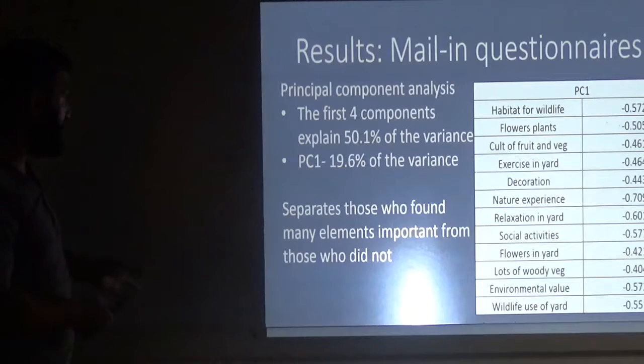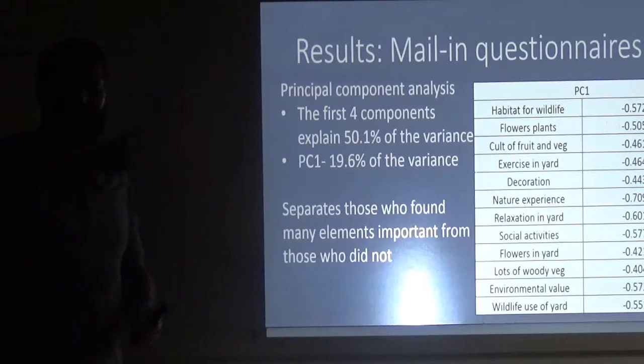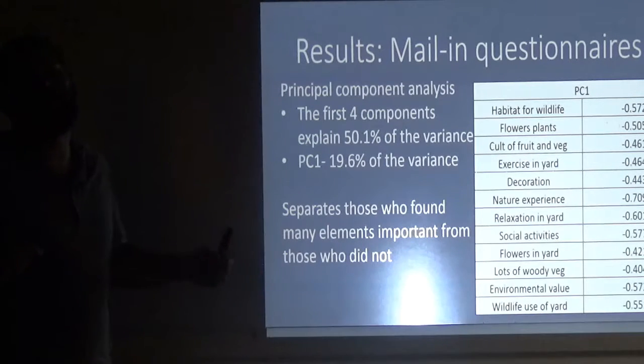So for example, the first component, which explained almost 20% of the differences that did exist in the surveys, was pretty much, you can see all these numbers are negative. So it pretty much separates those who found many elements of their yards important from those who didn't. So you hand out a survey, someone says, is nature important to you? Very. Is recreation important to you? Very. All that stuff. And they just checked off everything. It separates those people from the people who were more selective about what they enjoyed in their yard.